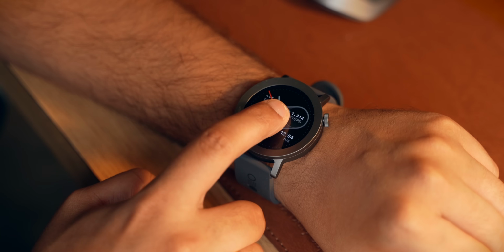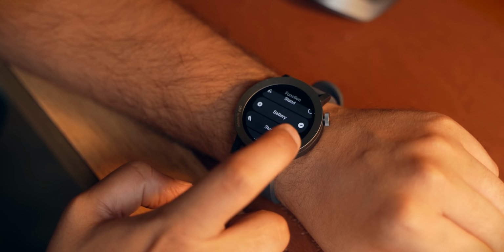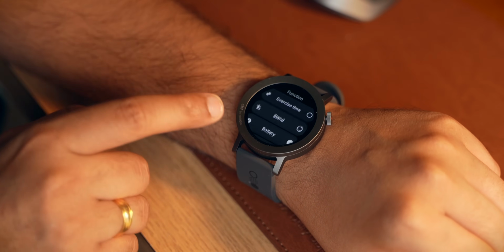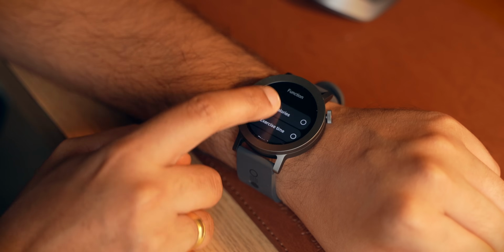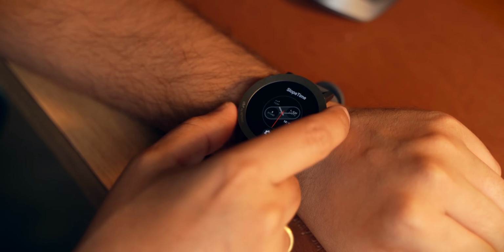They've done a good job in terms of the watch faces. And some of the watch faces are also dynamic. That means you can change the widget on the watch face. For example, if you want a step counter or your battery percentage or your kilocalories, whatever, you can change the widget as well. So you get a combination of dynamic and static watch faces. You can go with whatever you want. I find that to be super impressive, especially for this price point.